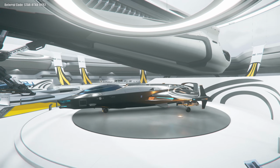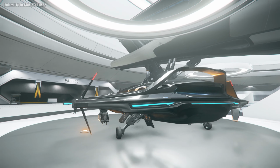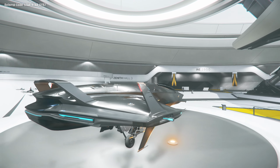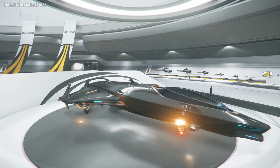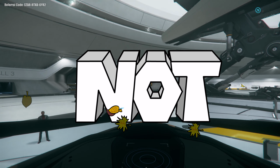Second, we have the 125A, which is the light fighter variant of the 100 series. In short, it's basically got a different paint scheme and better pew-pews. Not really worth your time, I'm afraid.